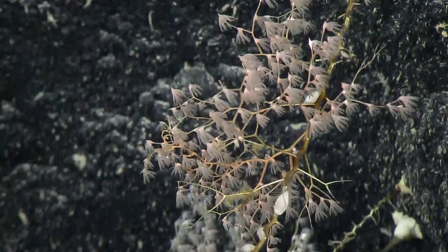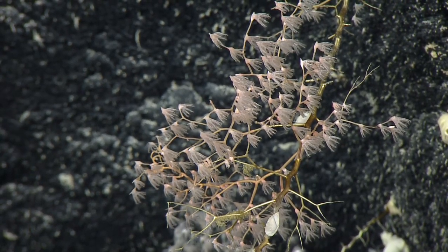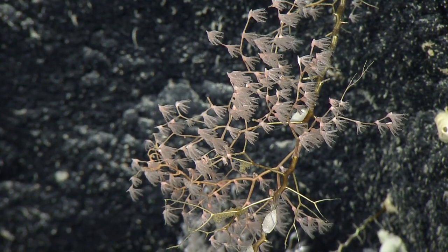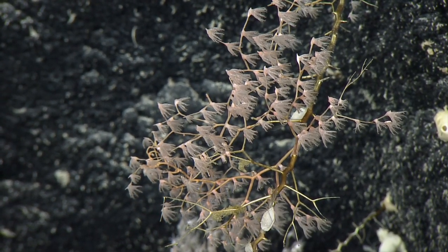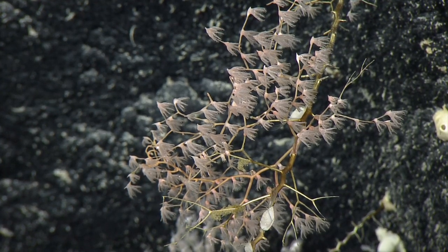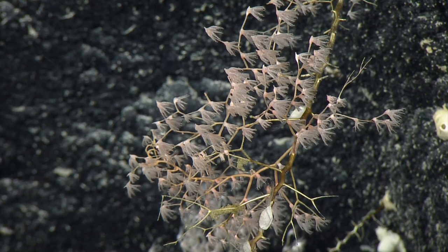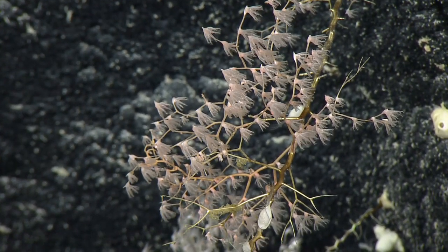I don't see any polyps. Is it possibly this Chrysogorgid without all of its polyps and branches, maybe? What is this? That, the white? Yeah, that's just like a base of coral, I think. Oh, okay. And then I see some barnacles on it. Weird.